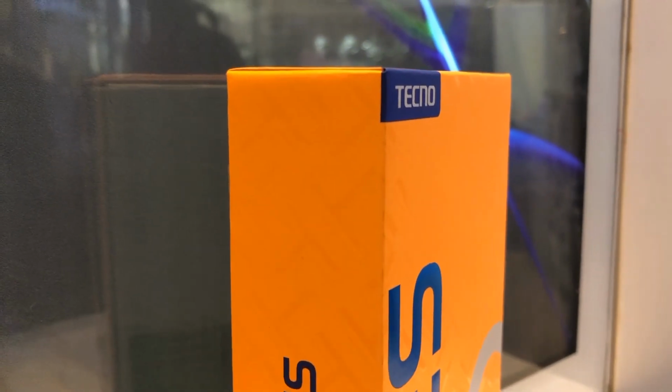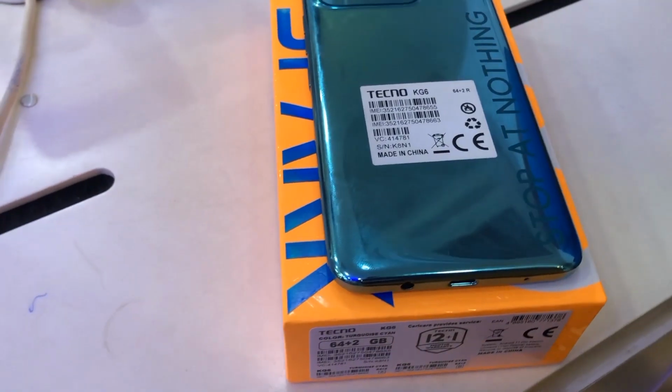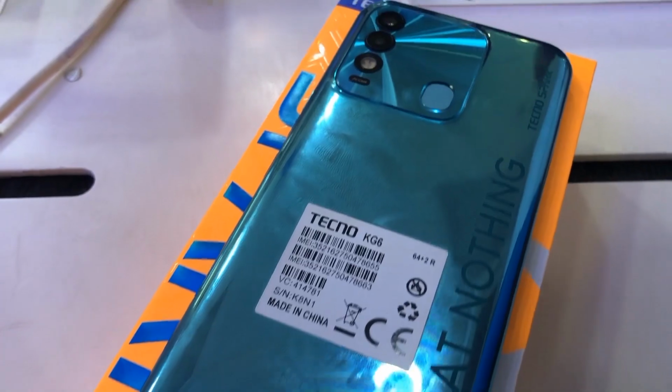This is the Tecno Spark 8, which is a successor to the 5-month-old Tecno Spark 7 that came with the Helio A25 and not a successor to the Tecno Spark 7P.